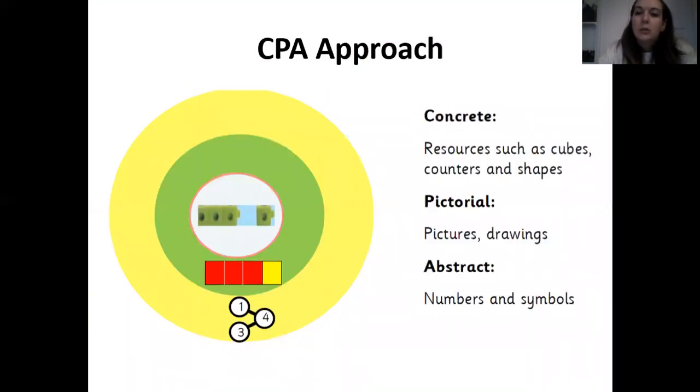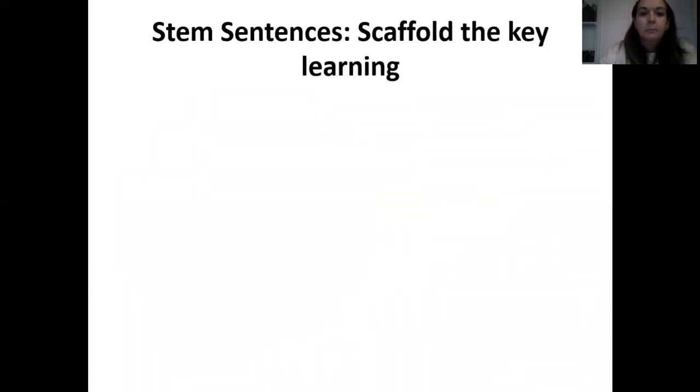To do this, we use the CPA approach, which I have spoken about on the previous introduction. So we make sure that the children have access to concrete resources, we make sure they understand that they can draw pictures to help their understanding, and we also encourage them to do the abstract, the numerals alongside those things. So often our lessons will encompass all three of these different approaches so that the children are exposed to different pictures, different images, and different resources, and that really gives them a wider understanding of how they can use their maths in different ways.